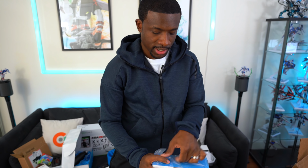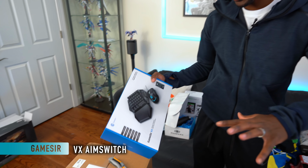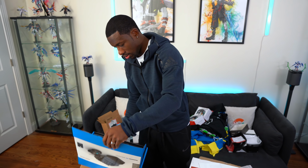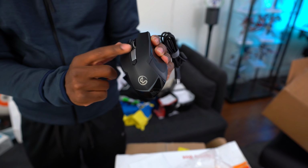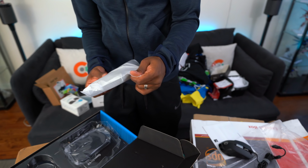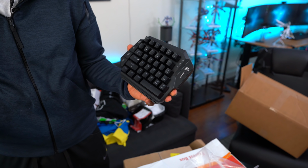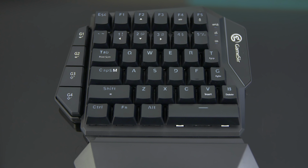Interesting. So this is one of those keypads that you have one hand resting on and then you have your mouse so that you can play your games. Mouse looks cool. Pretty standard mouse. Two buttons on the sides. Clicky up front. And this guy. So here it is. This is basically like half a keyboard. And I guess that makes sense. You only really use half of the keyboard when you're gaming since you got the other half on your mouse.